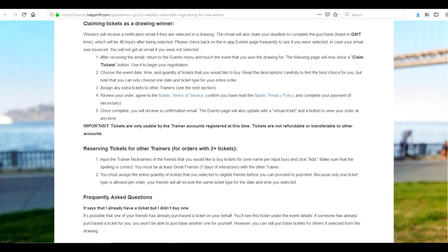After receiving the email, return to the events menu and touch the event that you won the drawing for. The following page will now show a claim tickets button. Use it to begin your registration. Choose the event date, time, and quality of tickets that you would like to buy. Read the descriptions carefully to find the best choice for you, but note that you can only choose one date and ticket type for your entire order.